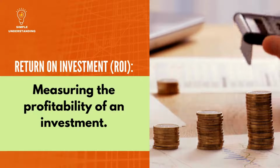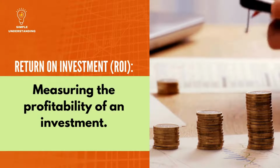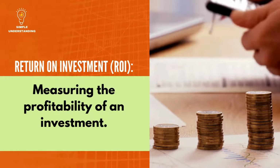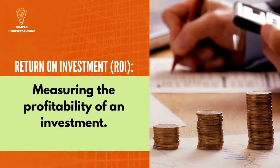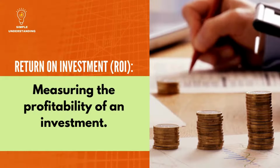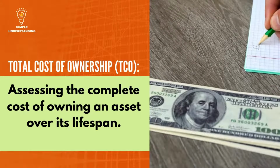B. Return on investment, ROI. Role: measuring the profitability of an investment. Example: a logistics company calculates the ROI of purchasing new delivery trucks, considering factors like fuel savings, maintenance costs, and improved delivery times. C. Total cost of ownership, TCO.